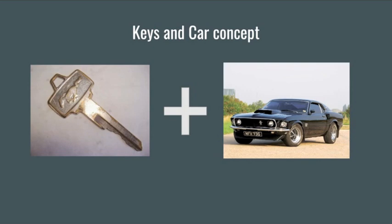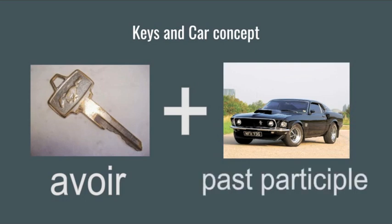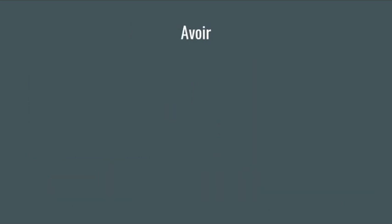So our keys and car concept, we need two different pieces to make one verb, to make a past tense. The first thing that we need, or our key, is the verb avoir. The second thing that we need is a past participle. Madame Day, what is that? I'm going to tell you in just a minute. It's just the second part of your verb.